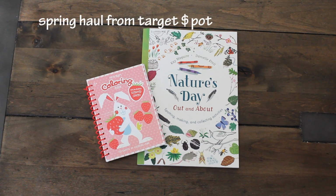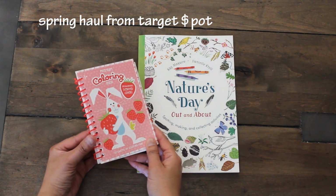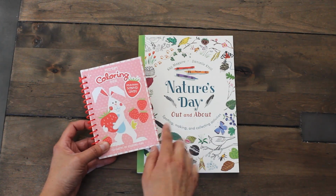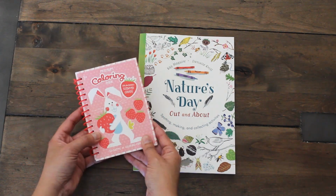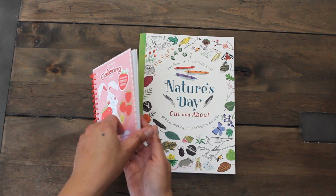Join me for a spring haul from Target Dollar Spot. Starting off with this cute little spiral Easter notebook. It says strawberry scented cover. They had a few more, one with chocolate and I forget what the other one was. But this had the cutest bunny image. Look at that cute bunny holding the strawberry.